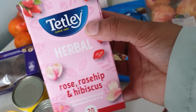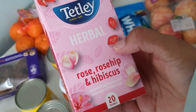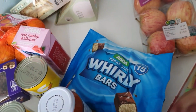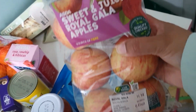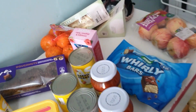I saw this in the tea section, rose hip and hibiscus. I really love the smell of rose, so maybe this will be quite nice to drink. I want to try other teas. Jenna really likes whirly bar, so I bought her some as a treat. And lastly, I thought these apples looked so juicy and big, so I wanted to get some. So yeah, that was everything I got.